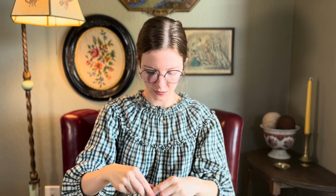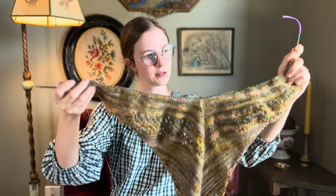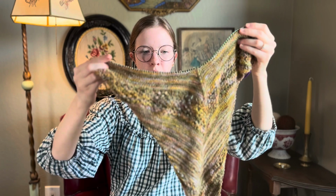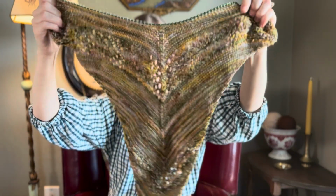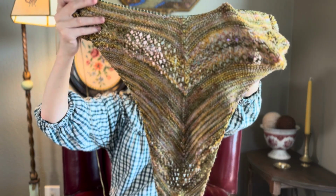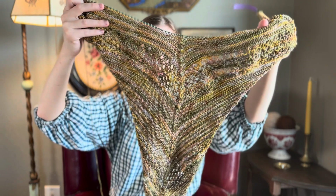Let me undo this so that you can kind of see. It's hard though because it's getting so long that it's gonna fall off. At some point I will put it on a new, longer cable. But yeah, hopefully you can see it. This is the front side that I'm showing you. So it's got a lot of garter and some lace. It's really fun. I'm enjoying it.